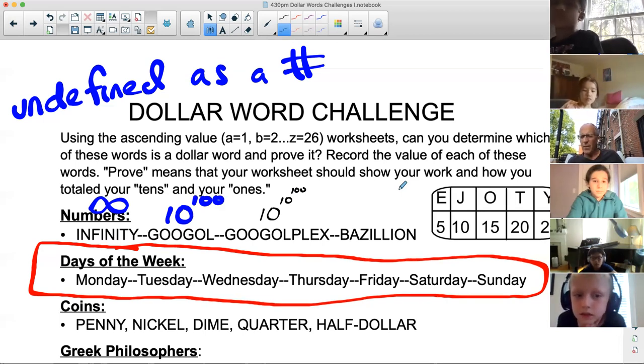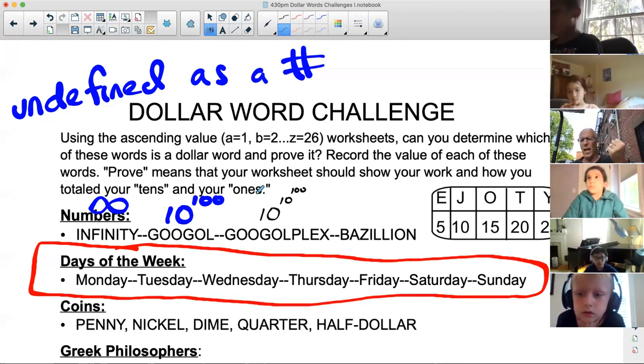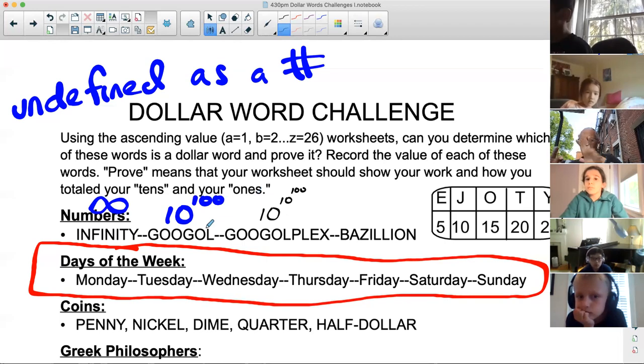How do I know that? Because the entire universe has less than a Google atoms. Remember, guys, atoms are the smallest things that we know. Atoms can be like hydrogen or oxygen, little tiny atoms. There are less than a Google atoms in the entire universe. So Googleplex is so ridiculous as a number, but it's fun. Beyond visual.